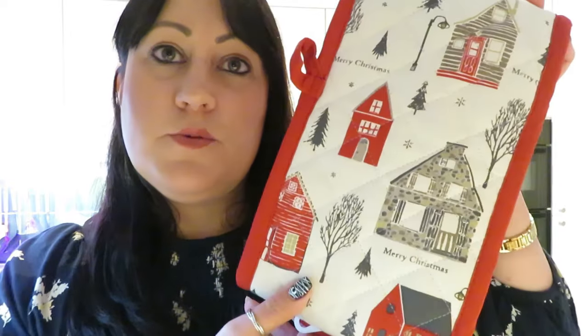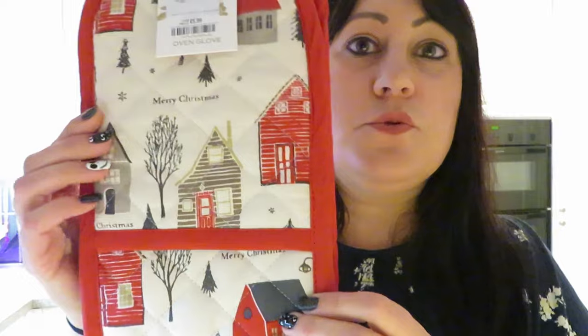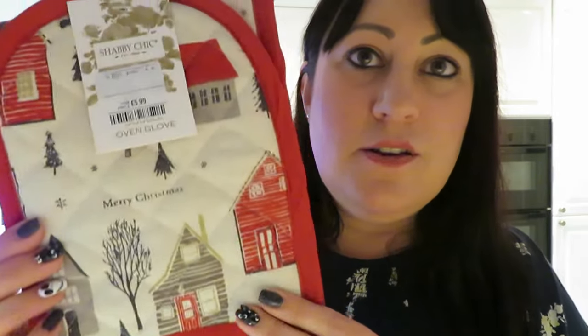I bought myself some Christmas oven gloves because I haven't got any Christmas ones. I've got Halloween ones that I've just put away because it's the 1st of November today when I'm filming this. But I didn't have any Christmas ones, and I really loved these. I wanted some grey ones or black ones to go with the kitchen, but you can't really get grey or black stuff for Christmas. And I loved all the print of this. I thought this was really lovely, and these were $5.99. So that's a present for myself.